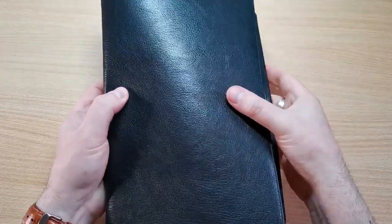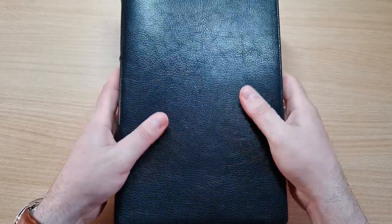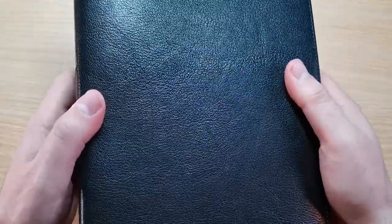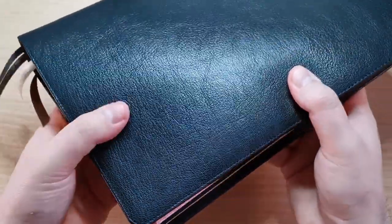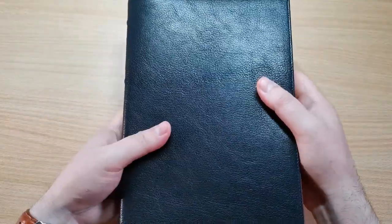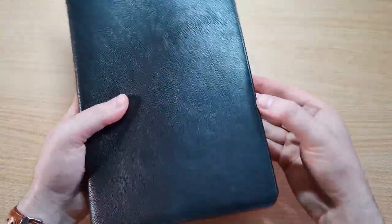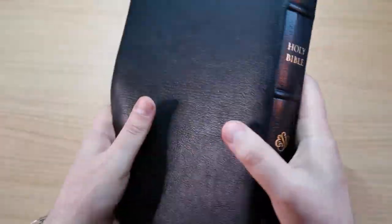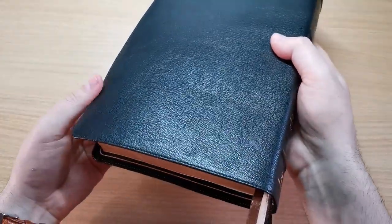A very shiny cover. Amazing grain. This is a natural goatskin, I believe. The kind of grain doesn't look artificial to me. It comes with all this perimeter stitching all around the cover, back and forth. You can see, very nice.